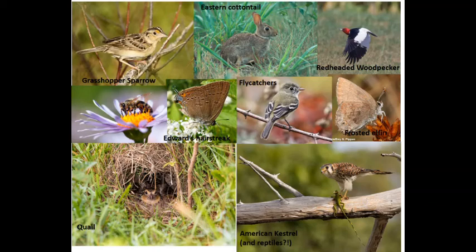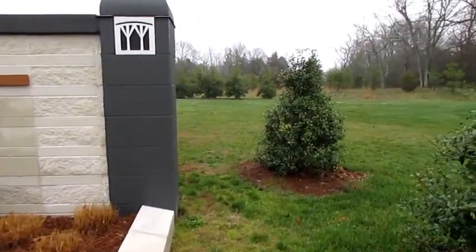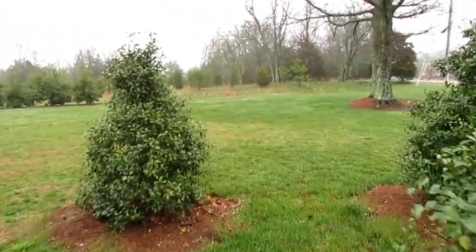Okay. And finally, the American kestrel we can see here has hunted a lizard. He's very excited about that. All right, so now let's go back to Stockton.